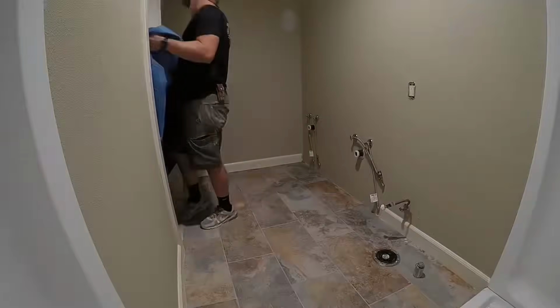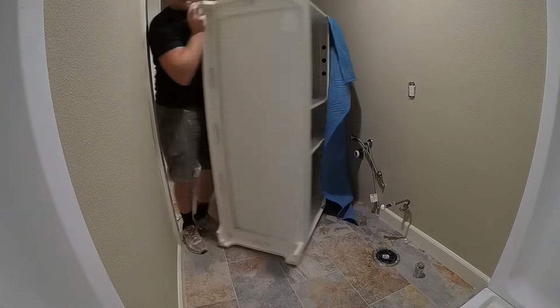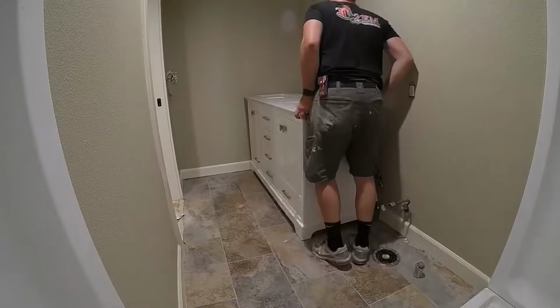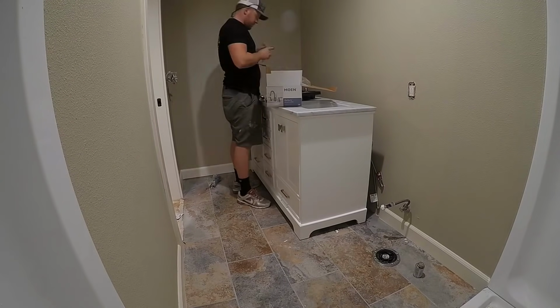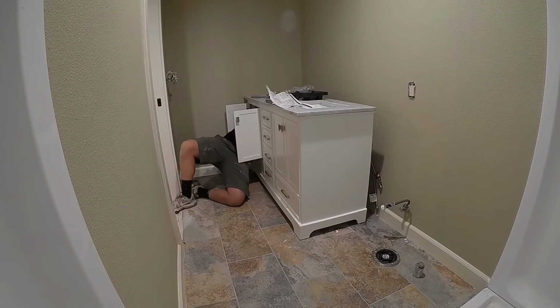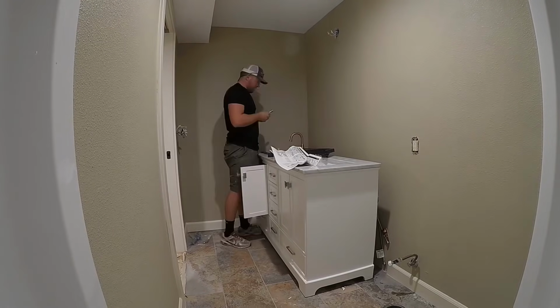So while he was painting the rest of the space, I got to putting the bathroom together. So here I am bringing in the really nice, beautiful vanity with a marble top. And actually, after this project was done, the homeowner felt that this bathroom was the nicest one in the house.